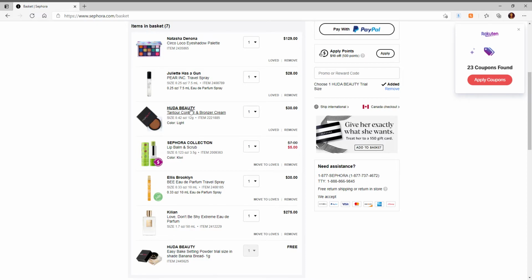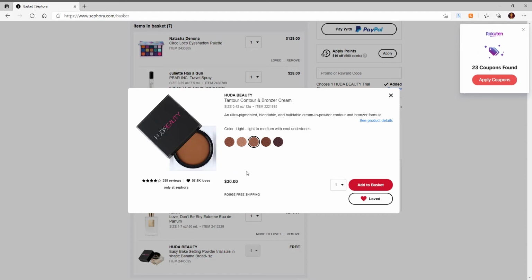Huda Beauty Tantour Contour and Bronzer Cream just looks so effortless and beautiful. I saw a beauty influencer on YouTube using this product, and when he used it, it just glided over his skin. And I'm here for the cream products, especially ones that seem buildable. So I don't want something thick and heavy that's doing too much, but I do want something that gives you that velvet look or a bit of sheen.